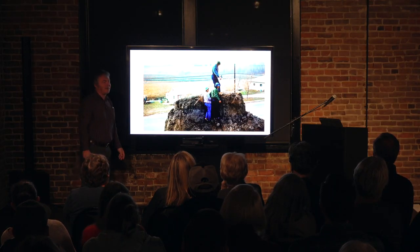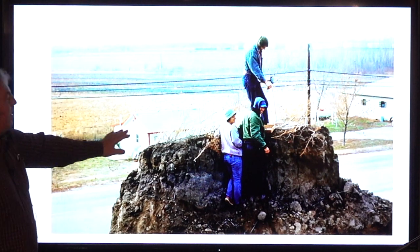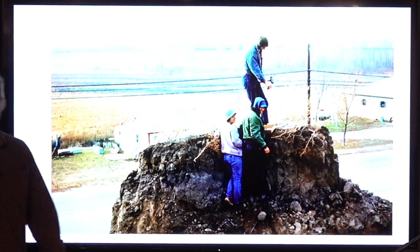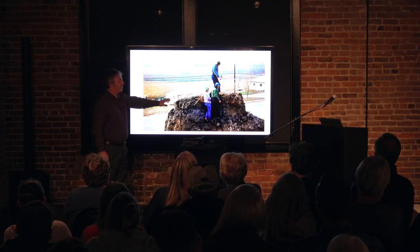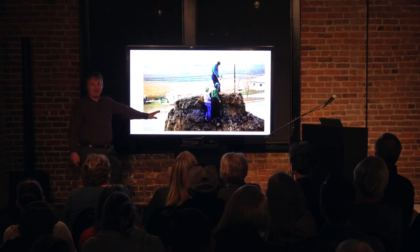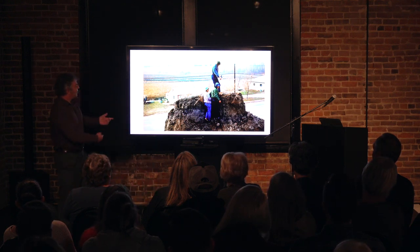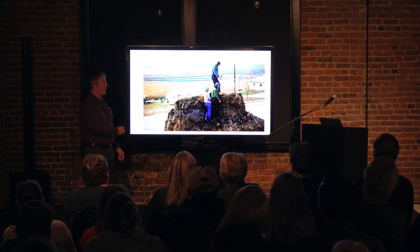And this is a great shot because this is right where the parking lot for the Wabash Trail is now. And again, there's all sorts of crazy stuff going on back here. I'm not going to remark on what it might be, but when you look at these pictures long enough, you find some crazy things going on in the background.